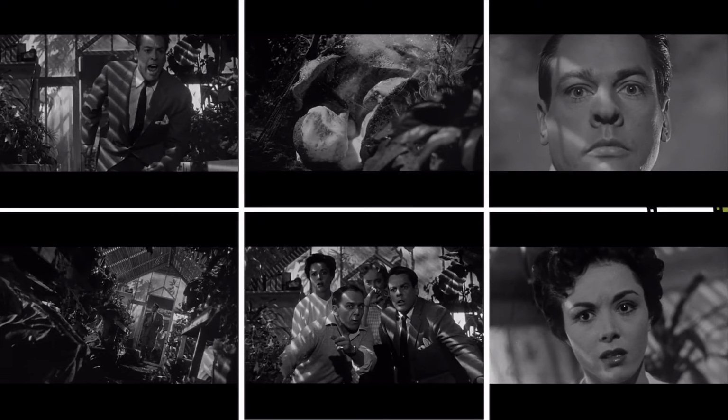So let's break down these shots. So firstly, you've got this mid shot of him, and we're looking up at him, giving him an element of power, but because we have this background, he's kind of trapped in there, isn't he? We get this high angle close-up shot of this and looking at the creepiness of it, okay?